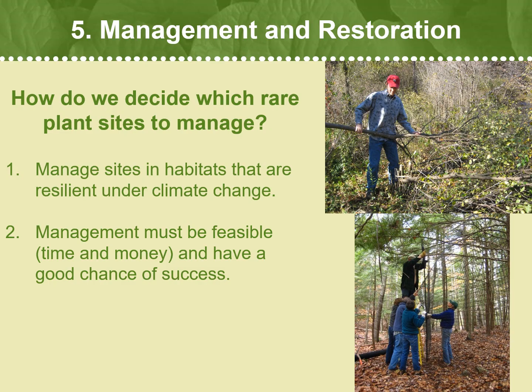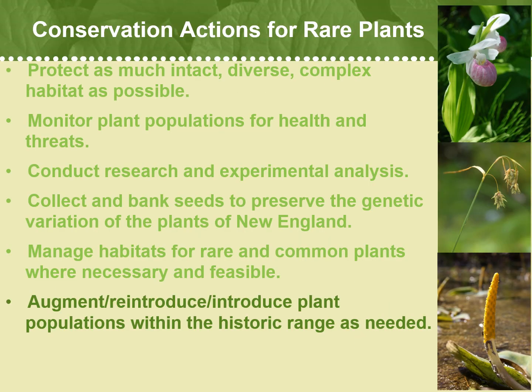And second, is management at the site feasible in terms of time and money and have a good chance of success? The reality is, we need to make some hard decisions in regards to which populations are the highest priority and pick the most logical rare plant populations to manage. We hope to provide opportunities for our volunteers to get involved in ongoing management projects. We also augment, reintroduce, and introduce plant populations within their historic range as needed.